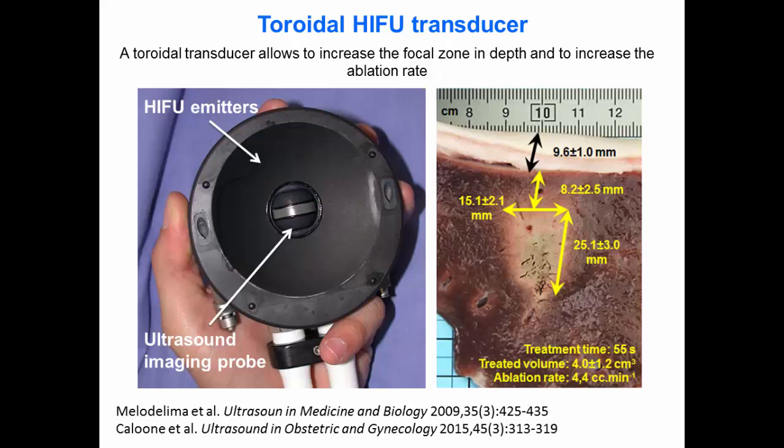So this is the probe that has been developed based on this principle, with the HIFU emitters here in black and the ultrasound imaging probe in the center. And we previously demonstrated in the liver that using this particular shape for the transducer, we can significantly increase the ablation rate at distance from the skin without any damage in intervening tissues.